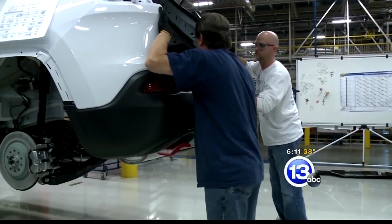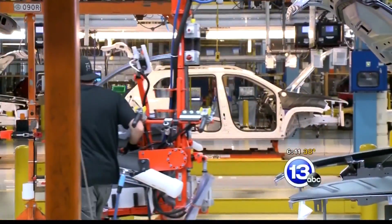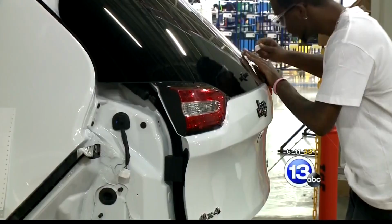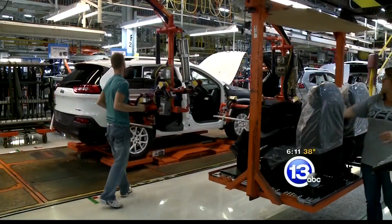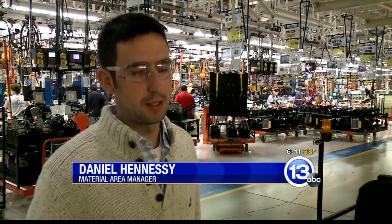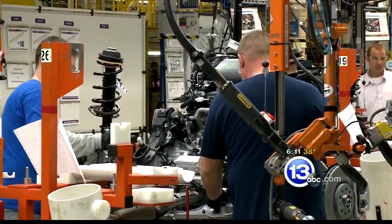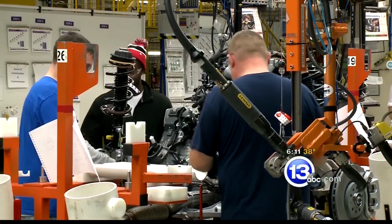But Jeep is doing more than providing work to generations of families. This is a big opportunity for me and a lot of other people. The new Cherokee also means new jobs. After I graduated, I went to Ohio State to study psychology. With the launch of this new model, it provided opportunities for students like myself to move back to the Toledo area. My family's still in the area, so now I get to raise my children along with nieces and nephews.